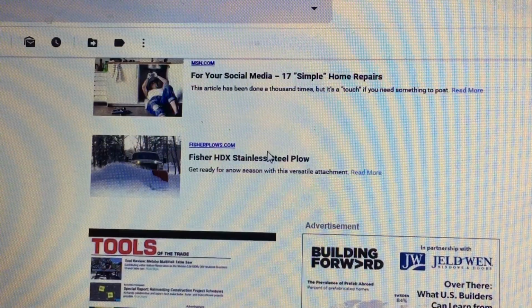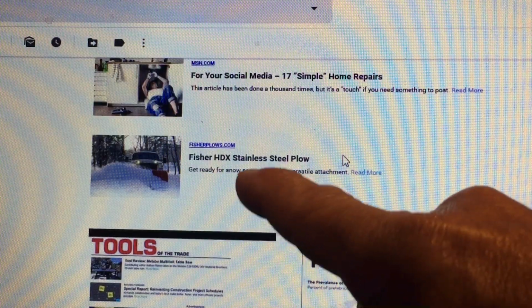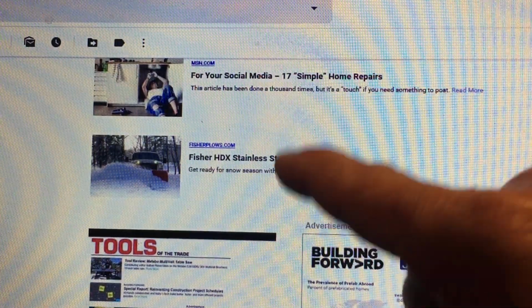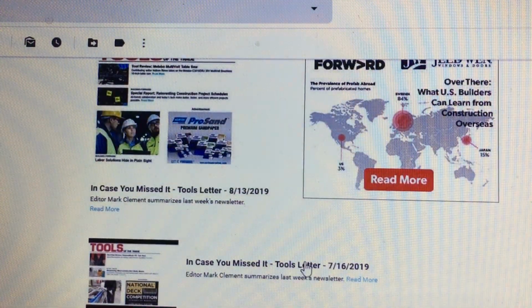Last 2 things. It's plow time, even though it's 10,000 degrees outside. And Fisher has a new stainless steel HDX plow blade and attachment that really looks interesting and has some features I haven't seen before. 2 more in case you missed it, and I'm out of here.